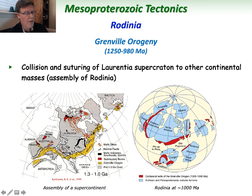Okay, and so we think that this is the mountain belt itself, the Grenville orogen or mountain belt, and it has different names in different countries. Basically, when you put it all back together, it's one big mountain belt. And on this map, it's right here. North America, or Laurentia, coming together with some of these other southern cratons, form this mountain belt. Okay, and so the Grenville orogeny was a major one, and it represents the assembly of the supercontinent Rodinia.